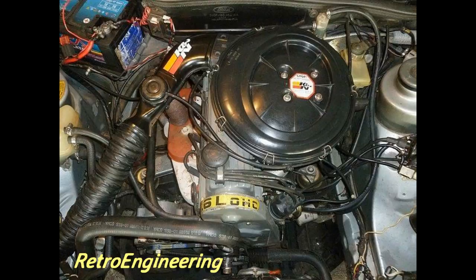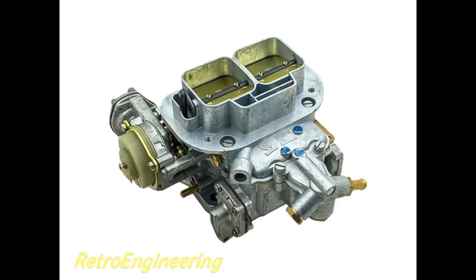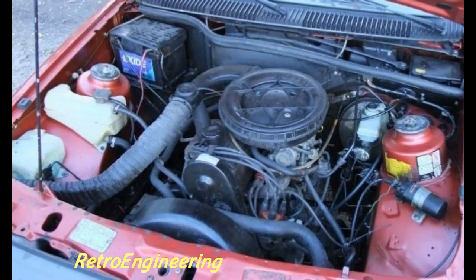From the beginning of the production run, the 1.6 had a special, sporty version, TL16G, which featured a modified cylinder head, Weber 3236 carburetor and tubular exhaust manifold. With such an improvement package, the engine produced 89 horsepower.